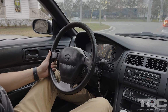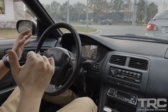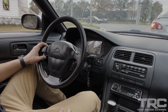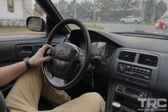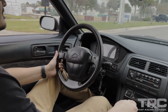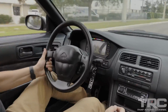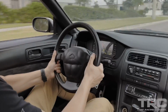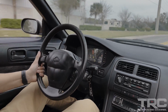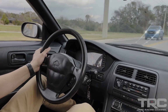Honestly, the best thing about this car is the 2J sound, and the engine's louder than the exhaust. Resonators and a big muffler, and it still puts down good power. Dude, she is spicy. This thing is spicy, bro.